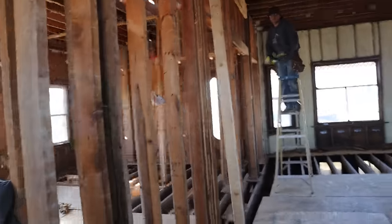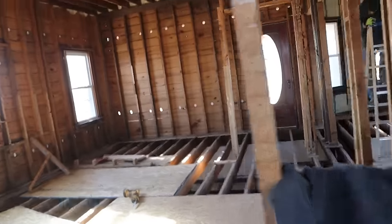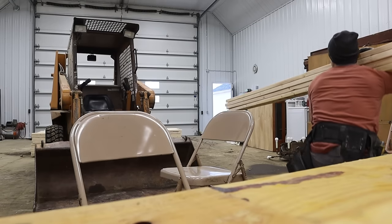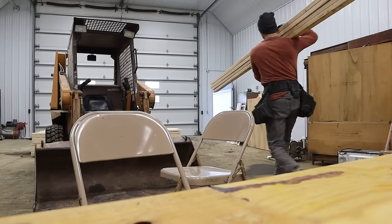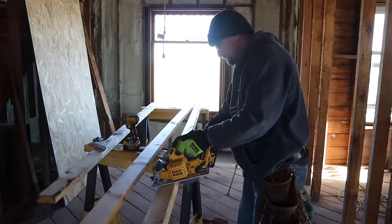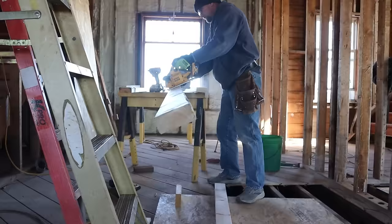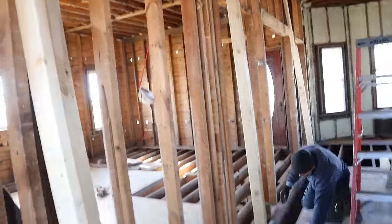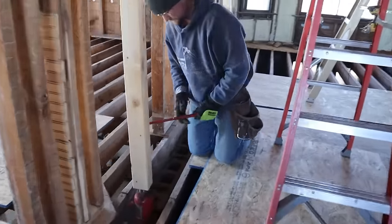The lumber that we brought here with us is not long enough, so we need to go and get it from the shop. A couple studs. We have our jacks in place. Justin is ready to let the pressure off.